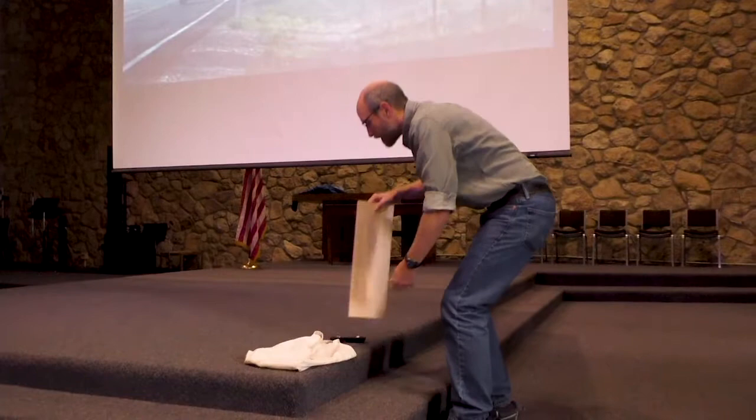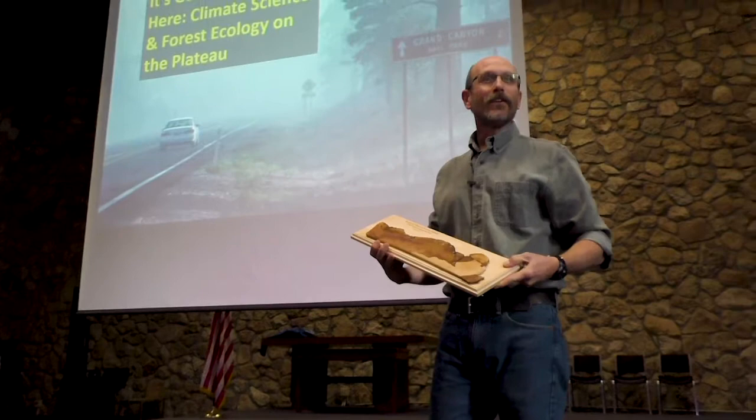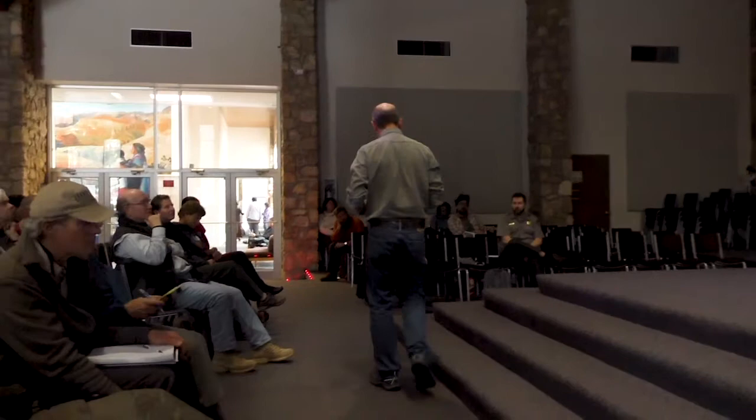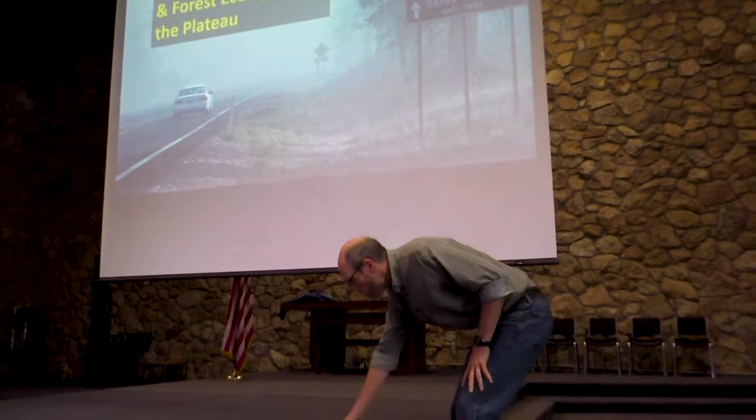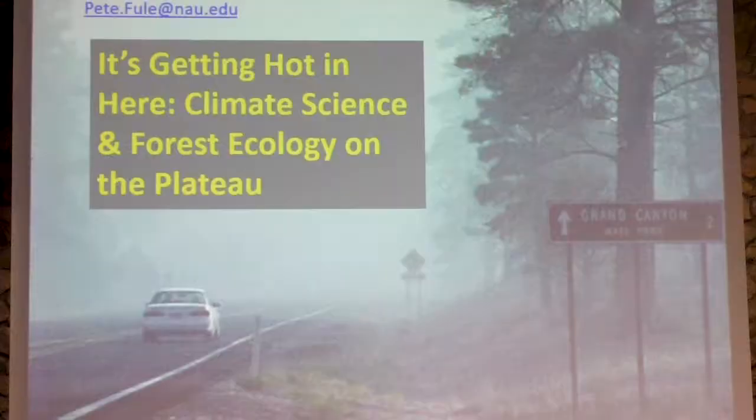And we'll get to that as we talk about the fact that it's getting hot in here. This topic is a little bit hard to address. I was thinking last night as freezing rain was falling over northern Arizona. But in the long-term picture, it is in fact getting warmer, and that affects forests, it affects forest fires, it affects hydrology, ecosystems, plants, and animals of Grand Canyon.